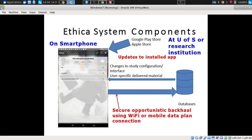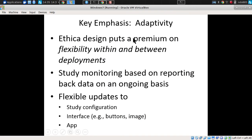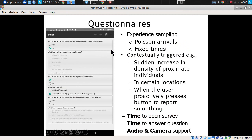Now, occasionally, there'll also be updates to the app. So if bugs are fixed or if there's an extension to the app that adds a feature, support for Bluetooth beacons, for example, it can be automatically downloaded from the Apple Store or the Google Play Store, which is how it's distributed. Just like any app on smartphones for Android or Apple iOS, it can be downloaded from these sites. Now, a key emphasis here is adaptivity, flexibility of changing it in the course of a deployment, and updates to the configuration, the interface, and then the app when needed.